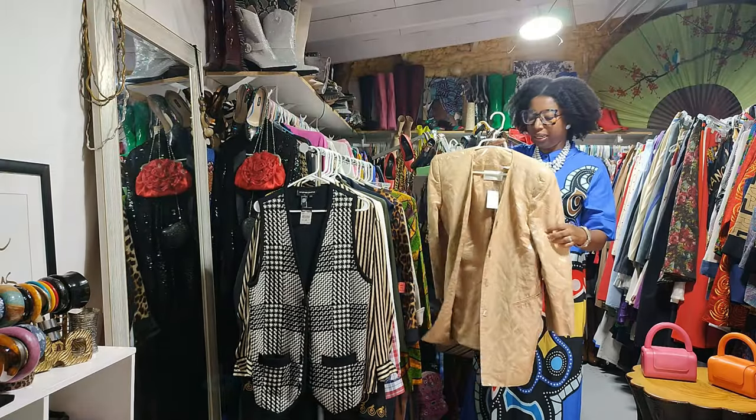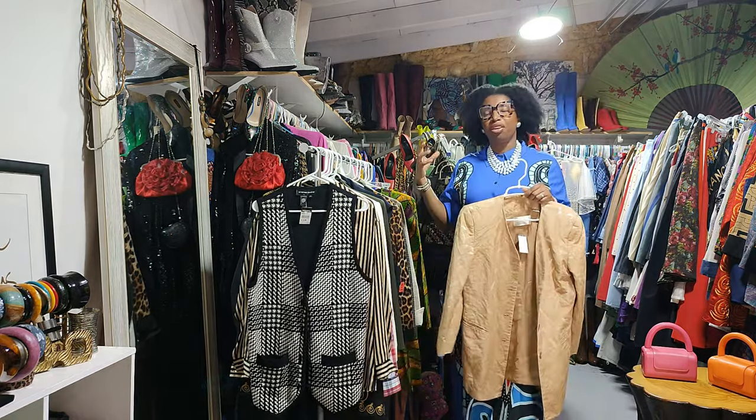Next up, we have another blazer, of course. You know me, I love all of the earthy tones.